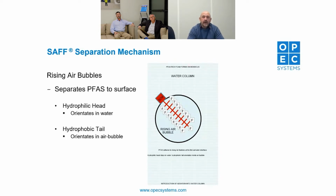And so as we rise air bubbles through columns of PFAS contaminated water, large tanks basically, those PFAS compounds agglomerate on the surface of the air bubble, they rise with the air bubble, and then they accumulate on the surface and present as a foam. And so our art and our engineering design is all around harvesting that foam.